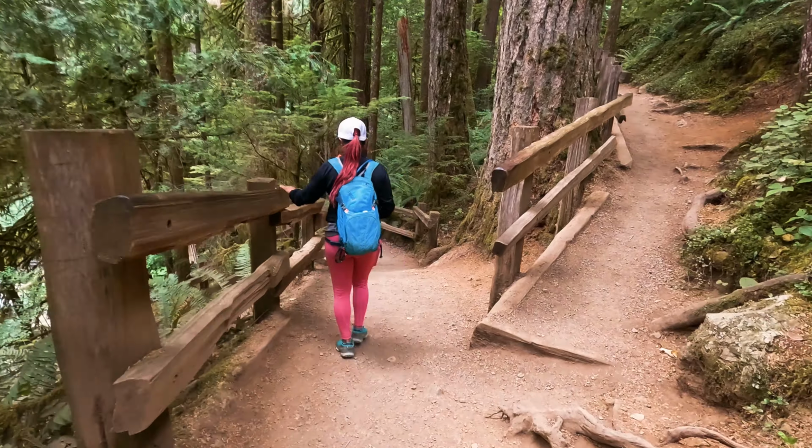This is where if you are doing the out and back trail, you're just going to be tracing your steps all the way back to the Storm King Ranger Station.